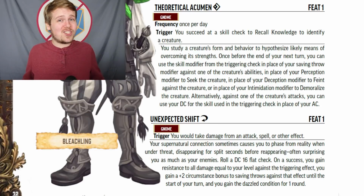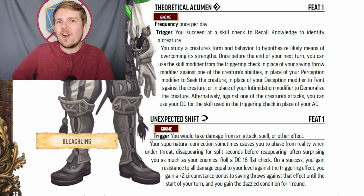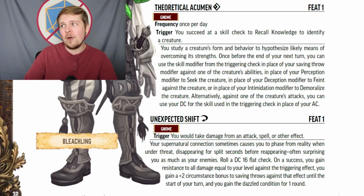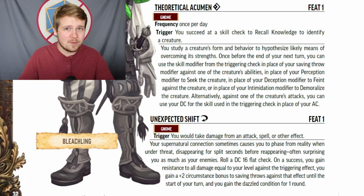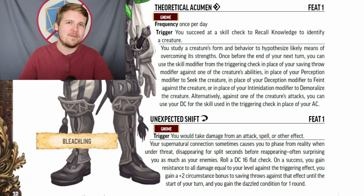So this is really solid once per day, especially if you're a spellcaster. If you're a wizard with a +8 to Arcana, but a 16 armor class, well, that's an 18 armor class instead of your normal 16. That's a buff. Or if you're a character with a low wisdom score and you're trying to seek this creature, being able to use that DC can help a ton. Worst case scenario, demoralize and feint are great actions, so being able to use intelligence or wisdom on that is really good. I wish it was more than once per day. I think once per hour would have been fair.